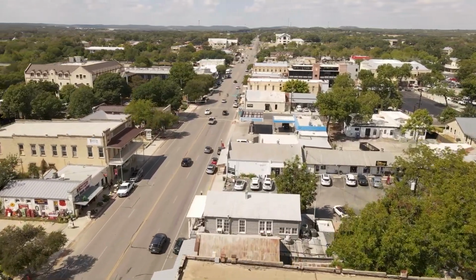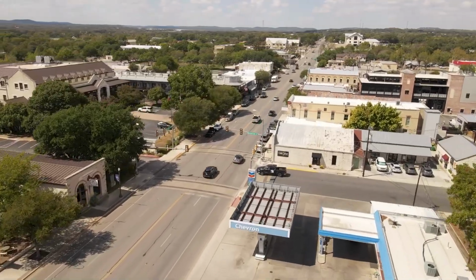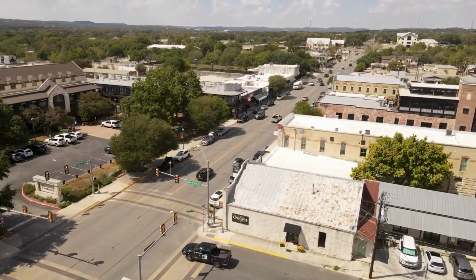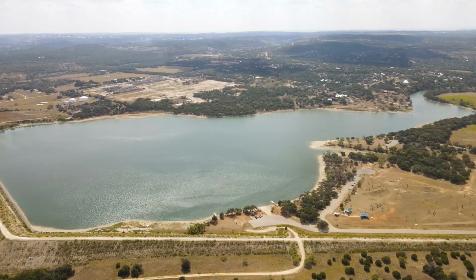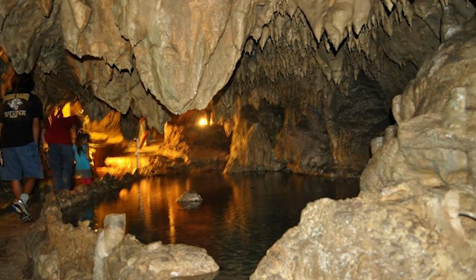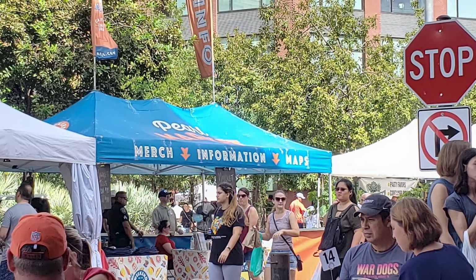You just have loads of restaurants, shops, antique stores, art galleries, I mean, all kinds of different stuff just right there on that Hill Country Mile, that downtown stretch. You also have quite a bit of other things to do in Boerne itself. You have Boerne City Lake, you've got Cascade Caverns, Cave Without a Name, 2 different cave systems that you can go walk through. There's concerts all the time, tons of events, farmers markets, Boerne Market Days.